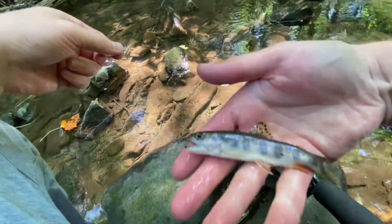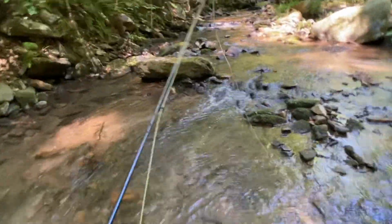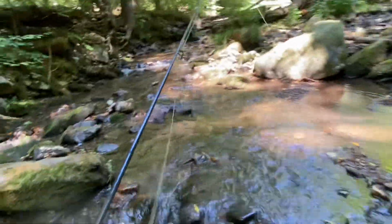So pop that hook out real quick, get this fish back in the water, and I just slipped and fell, and now I'm completely soaked. This is miserable. Now I'm freezing cold. I think my phone might have even gotten wet, so hopefully that doesn't do anything. It should be fine. But yeah, that was not fun. Damn, that really hurt.